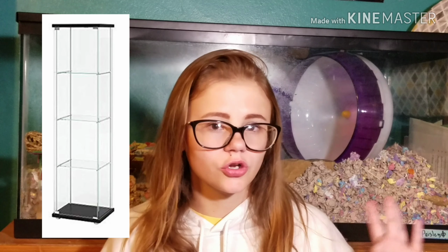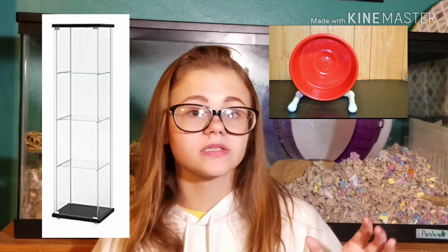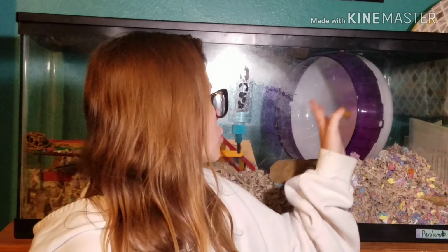I'm going to be getting her a new wheel too. I'm going to be getting her the Carolina Storm wheel, because it doesn't have a lot of plastic bits on the front, because she loves to chew up her wheel too, and I would prefer her not to ingest plastic. She doesn't chew it a ton, but I would really like to get her a very silent wheel and one that she can't chew on and pull apart, which she does with this one.